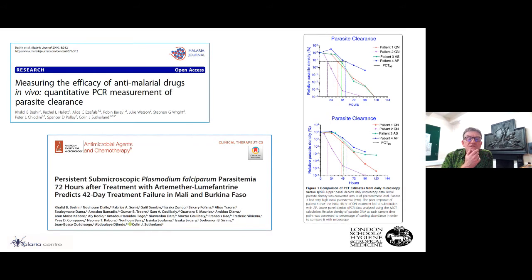So here's the original Bashir paper in the Malaria Journal in 2010, and you'll see a wonderful collection of ne'er-do-wells and larger-than-life characters here. In particular, it was great fun working with Stephen Wright at the time, and I don't know if Stephen's on the call, but greetings, Stephen, if you are.